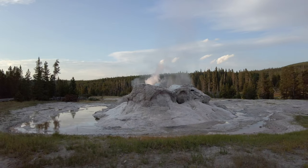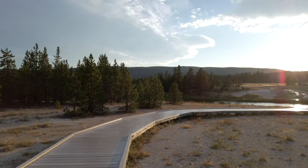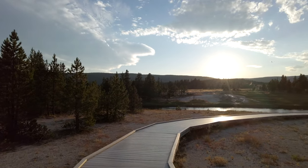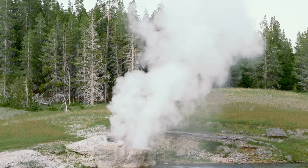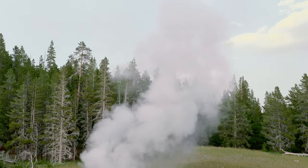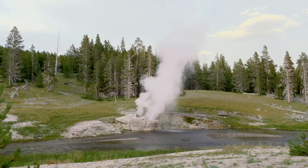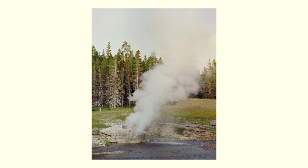And as I round the corner, I see in the distance something happening. I can see a big plume of steam coming up over the treetops a bit further north up the boardwalk. So I make a beeline in that direction and end up at Riverside Geyser in the middle of its eruption. Just as I got there and was ready with my camera, the sun dipped behind the trees and I missed a beautiful golden light on that plume of steam. Even though the photograph is not one of my favorites, it was one of the most spectacular experiences I had at the park.